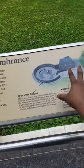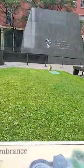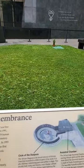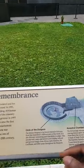So this is actually, I'll take you in. This is the chamber right there. I'll take you in there. Hopefully I still have network when I go down because it's underground. So hopefully I get service, internet connection, when I go down there for you to see how it looks.